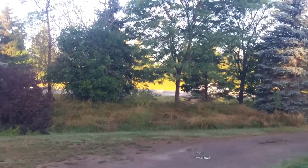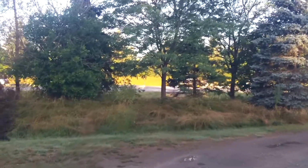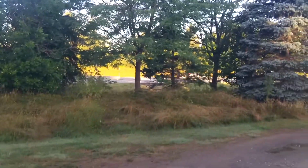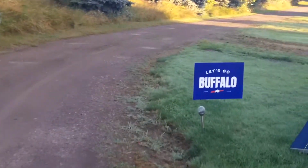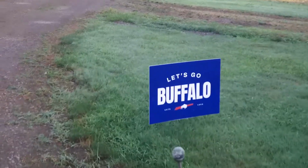This is I-190, that's the main road between Buffalo and Niagara Falls. It goes right across Grand Island here. There you go. Let's go, Buffalo. But this road over here, it's the main road. It's the interstate highway.